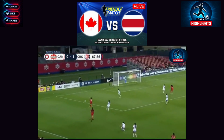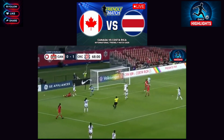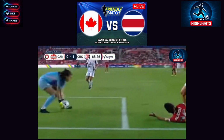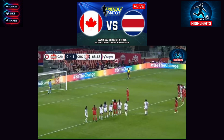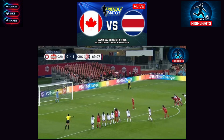Alidou keeps it in play, and contact in the box, and penalty awarded. Fabiola Villalobos tackles Mimi Alidou, and Canada will have a chance to level the match. That's what happens when you don't give up. Or is it all just a ruse? Keeper.